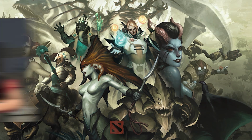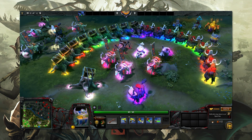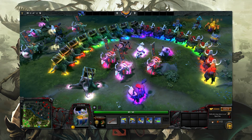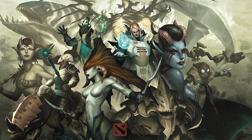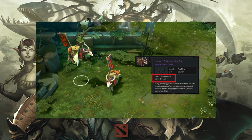In TF2, the unusual effects all had set color schemes, whereas Dota 2's could be any color on the RGB spectrum. That means that every unboxed unusual courier had the chance to be totally unique from one another, but this also came with its own set of problems. Turns out, if an unusual spawned with colors that looked black, white, or gray, the effect wouldn't show up at all. As you can imagine, that sucks.